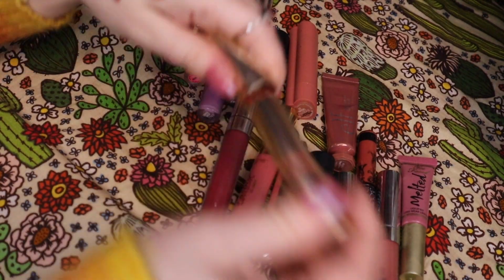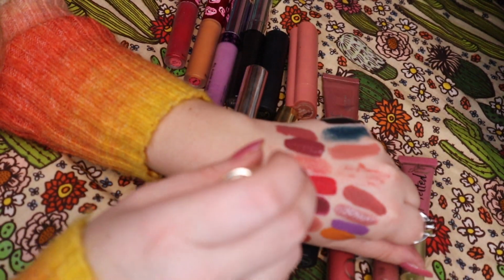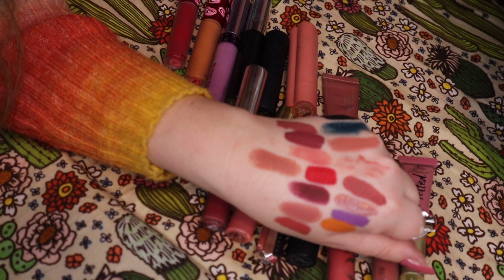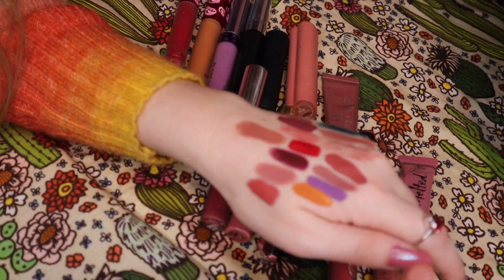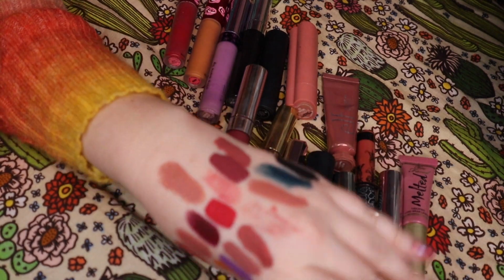This is the ColourPop lipstick in Simon Says. I really loved this color. I got it in holiday 2019. It's this orangey nude, but it's turning into a melt smell in its old age. It's given me Play-Doh, and it's no good.